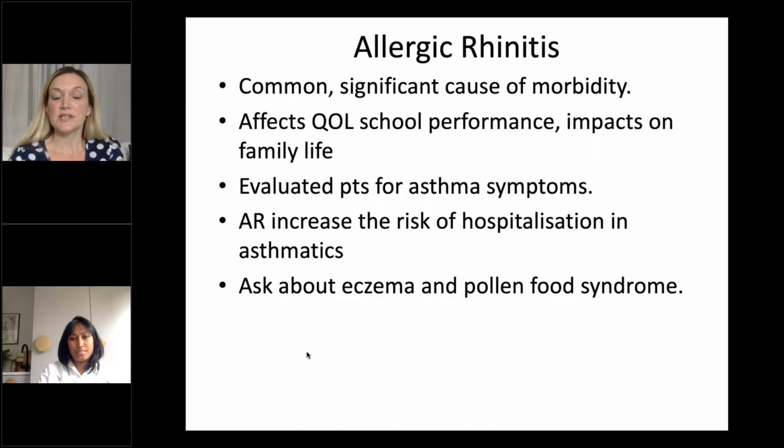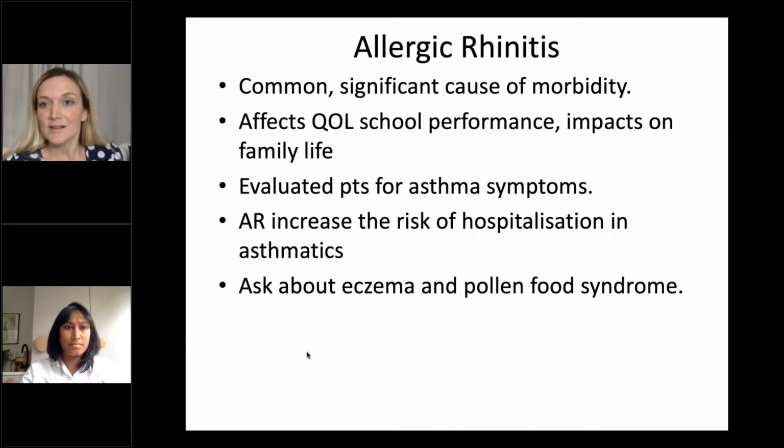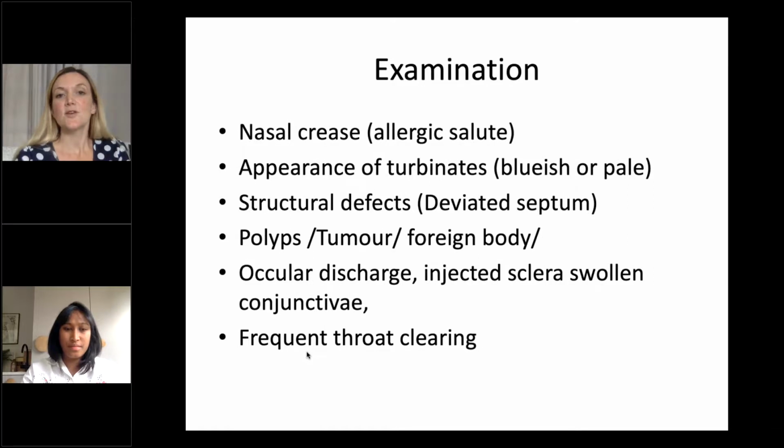And obviously the other important thing in management is make sure you manage their allergic rhinitis. Allergic rhinitis is really common, and it can really affect people's sleep and school performance, and can have a really dramatic impact on families' lives. It also makes asthma symptoms worse, because the role of the nose is obviously to filter and warm the air. And you're more likely to be hospitalised with asthma if your allergic rhinitis is not well controlled.